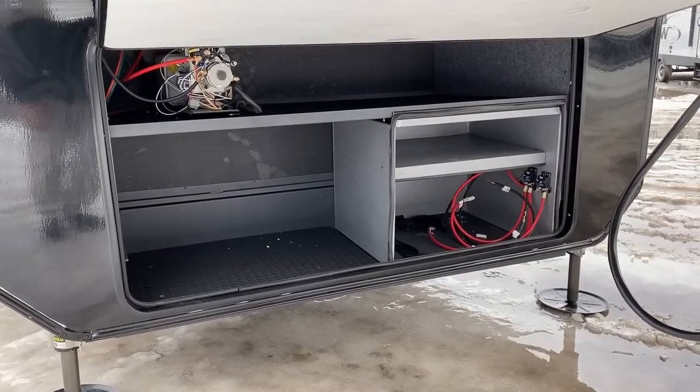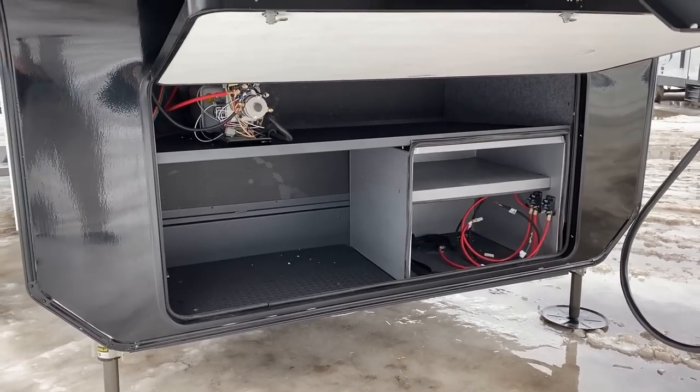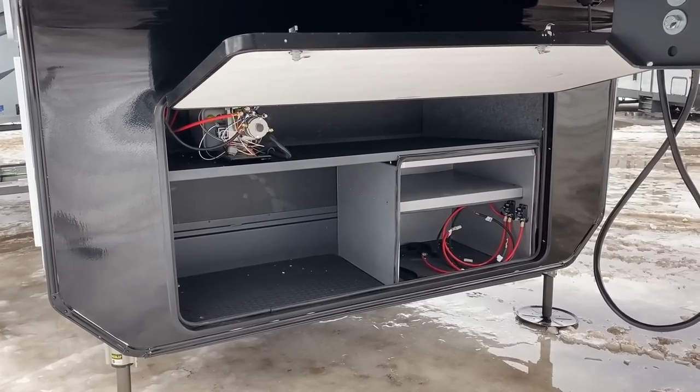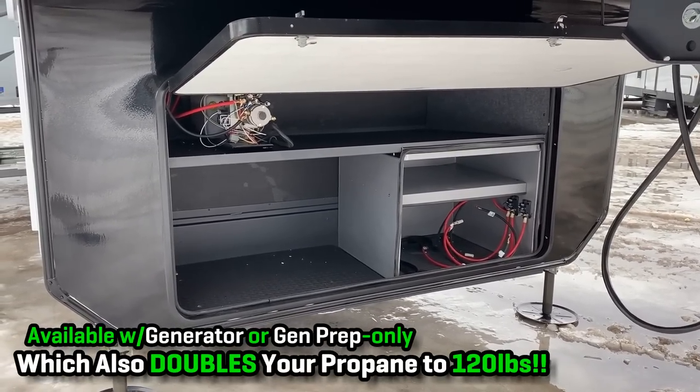Now, North Point and Pinnacle have one of the largest front storage compartments you're going to find out there. This is the standard base form. You can gen prep this. You can also get it with a generator.